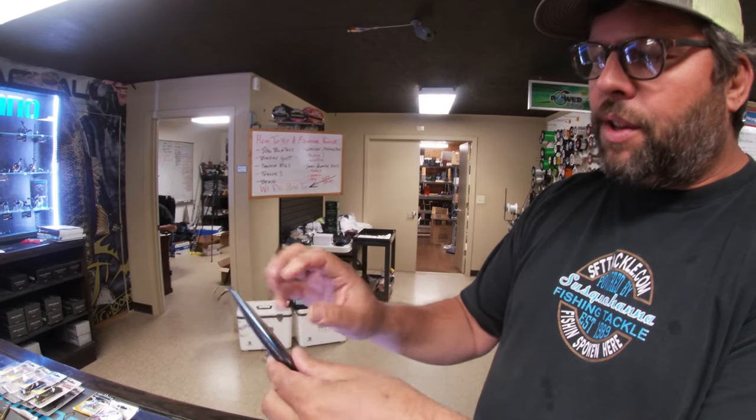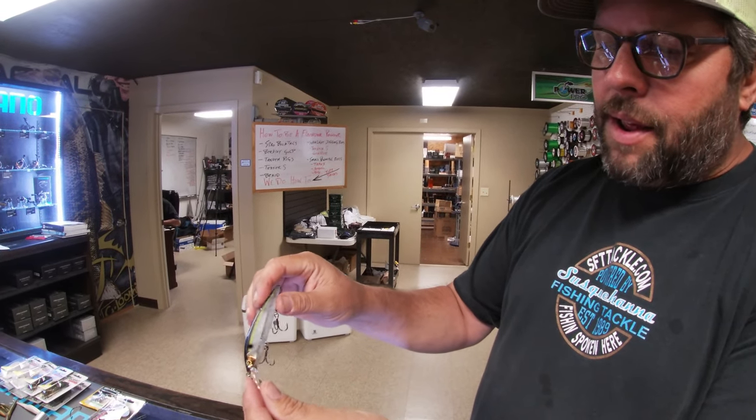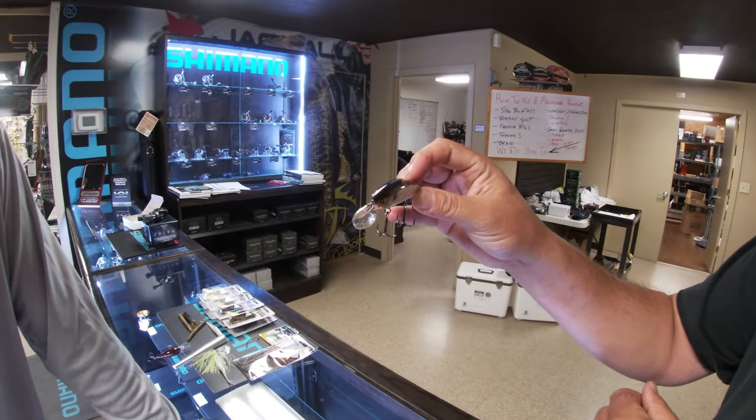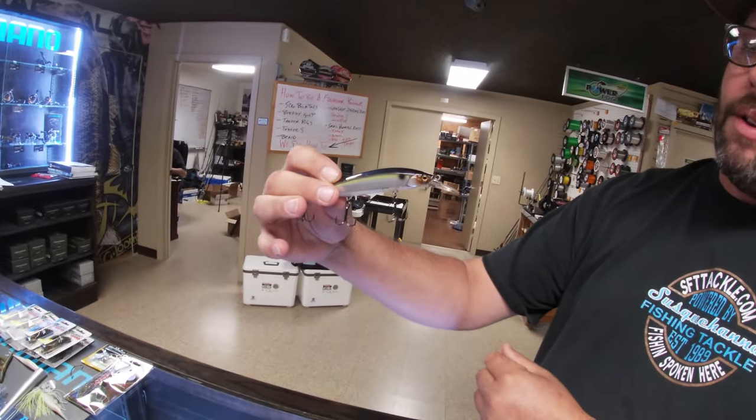The Re-Range, everything about it, the colors are great, the sturdiness of it is really great, and now they have a deeper diving lip. That's awesome. That'll get you nice and deep. That looks gorgeous. Yeah, it's beautiful. So that's some of the new things.